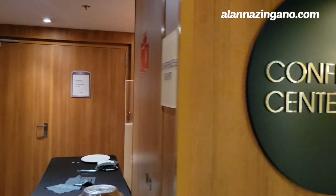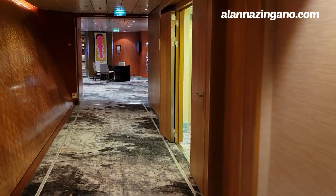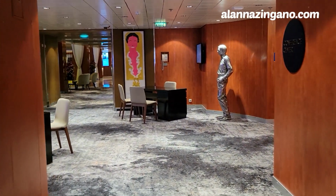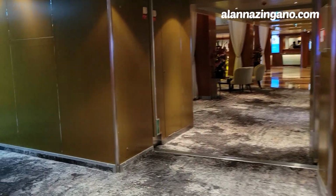Additionally, on deck number 3, you will find the conference center. So perhaps you're coming on board for a work conference or something like that, or need some multifunctional spaces for work meetings. Or perhaps there's some special cocktail parties. You might find yourself in the conference center here on deck number 3.